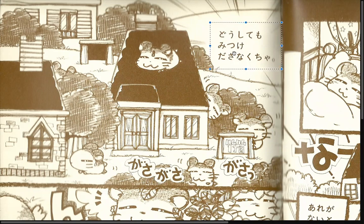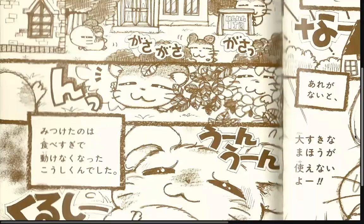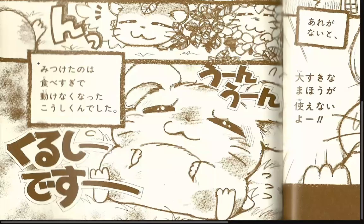I must find it by all means. Oh, this man, perfect. I must find it by all means, any possible way. And Archana, kore, onegai shimasu.